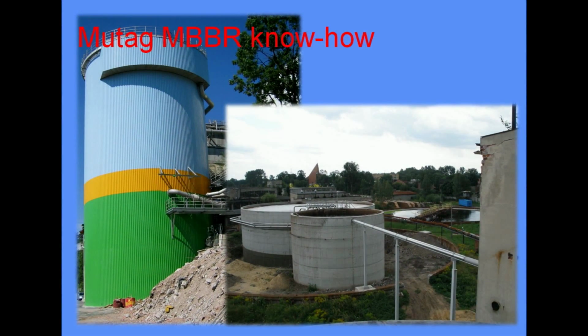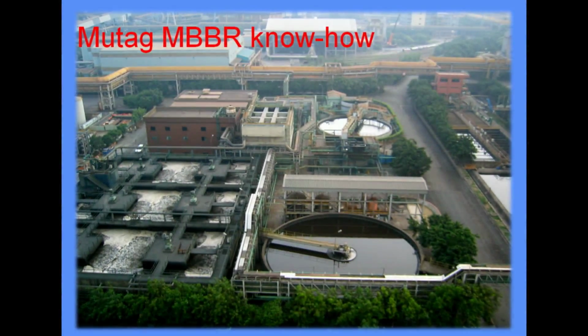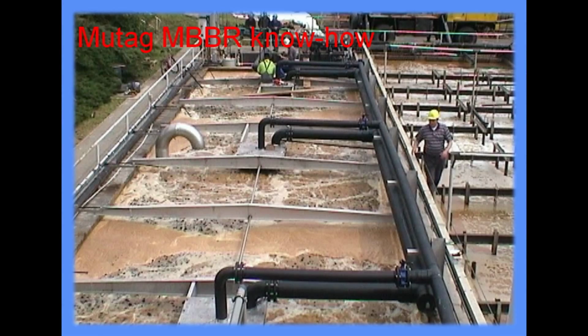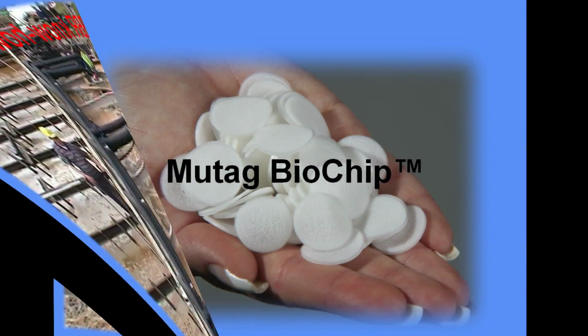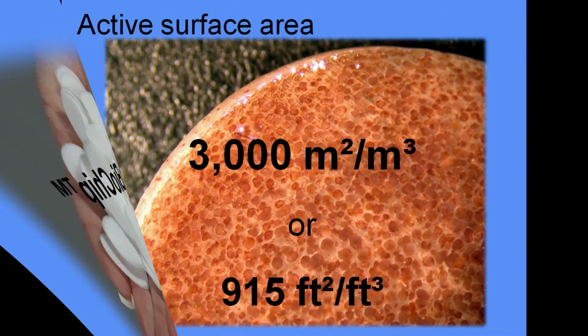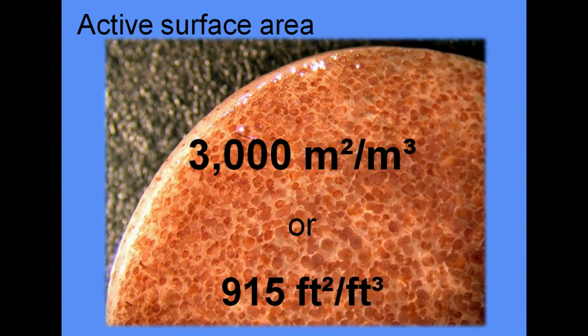To summarize this, your customers benefit from your procedural know-how for pilot trials in large-scale plants. Yes, you're absolutely right. We do not only provide a single plastic product, but we also support our customers in all biological, procedural, and plant-specific needs. Alright, would it be possible to have a closer look at the Mutag BioChip? Yes, for sure. What are the advantages of the Mutag BioChip in comparison to other carrier media, and what does a customer gain by buying your product?